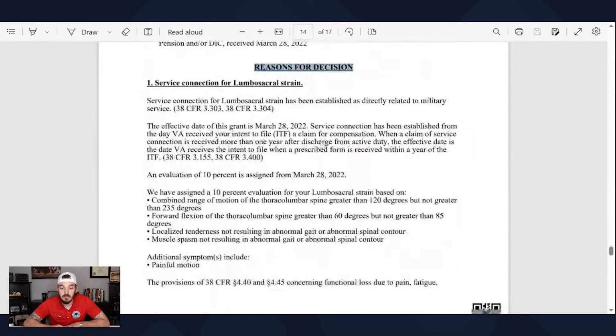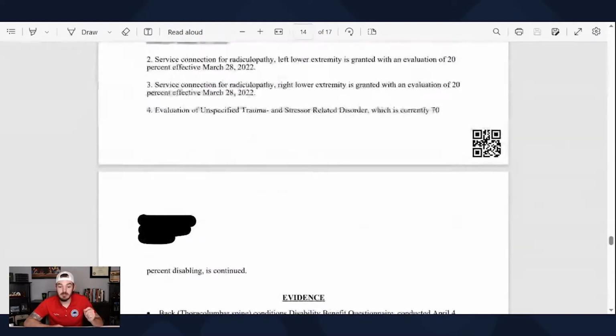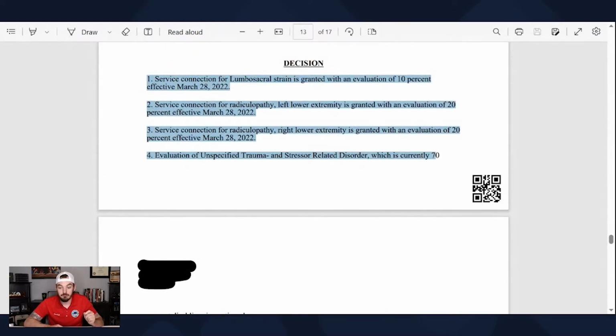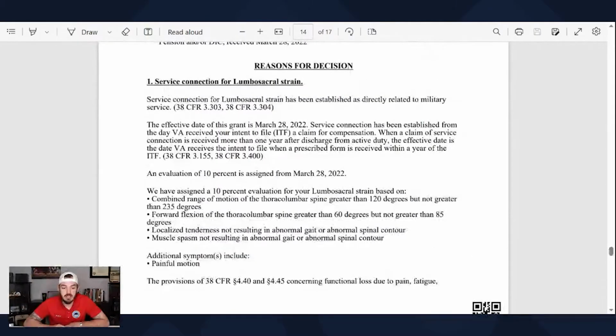The reasons for the decision, this is actually the big part of the video. Now, in this case, all of these were awarded. The second decision letter we're going to look at is going to be all denials. But let's go ahead and look at how the VA decides how to award a claim. And so you'll see these codes everywhere in decision letters. It talks about how the VA service connects disabilities. And it says lumbosacral strain has been established as direct military service. And so this veteran's back pain is a result of military service.